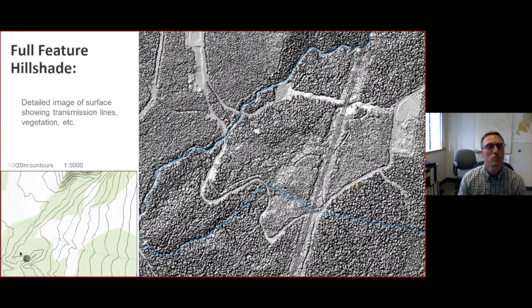So this is always an interesting image. It's called a full feature hillshade, and it's really, again, like what you would see from that photogrammetric cloud. It's showing the surface of everything that was scanned. So you're seeing treetops, you're seeing road surfaces, you're seeing transmission lines, and even a kind of water body with a bit of vegetation on top of it.